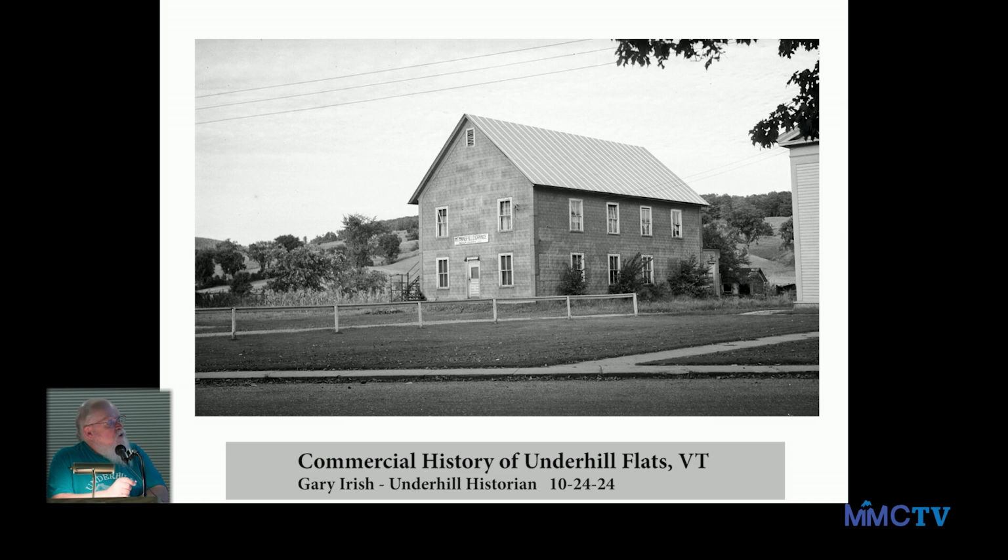And now, if you can see right in the very edge of the picture, that is the edge of what today you know as the United Church of Underhill. The building you're looking at here is what today you'd know as the United Church's Clutter Barn. That actually started out life as the Knights of Pythias Hall. And the Minerva Lodge 21 of the Knights of Pythias was organized in Jericho in 1898.